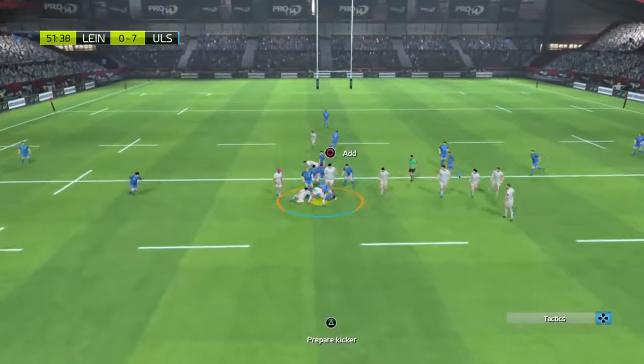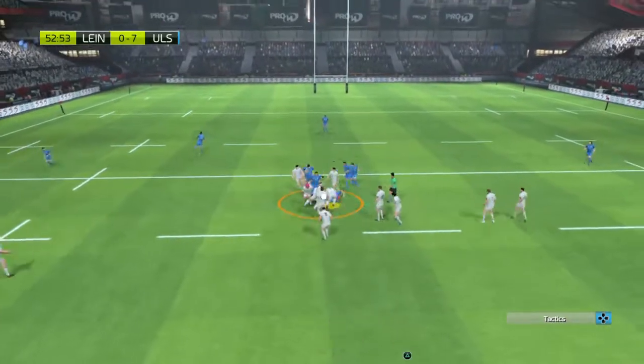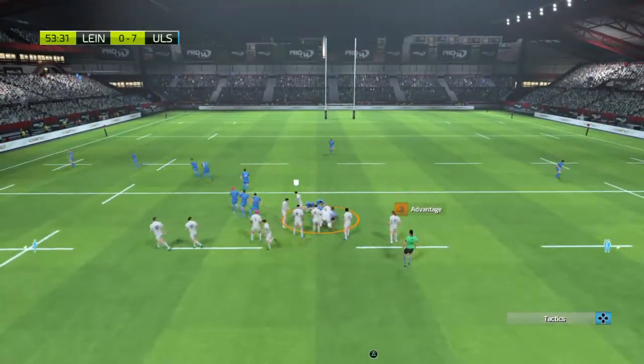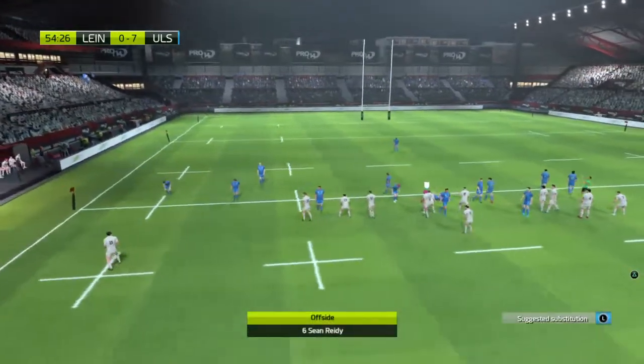They pile into the ruck. Leinster managing to keep the ball. The attacking team keeps the ball. McGrath teaming up with Tracy. Back to previous foul.